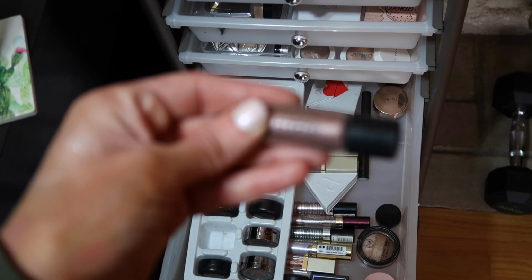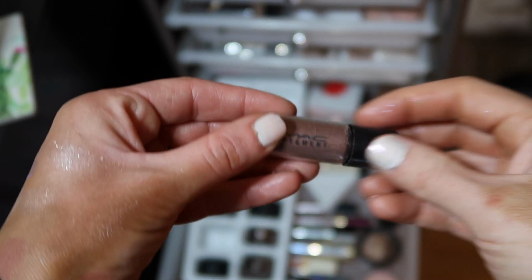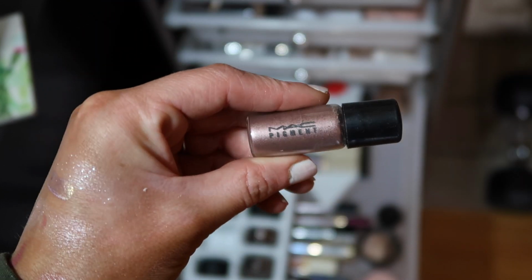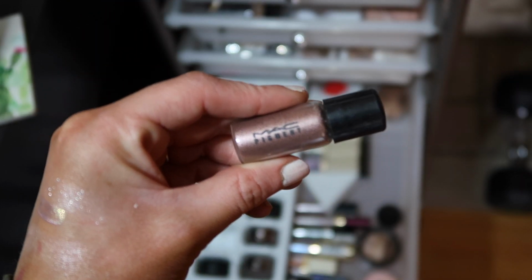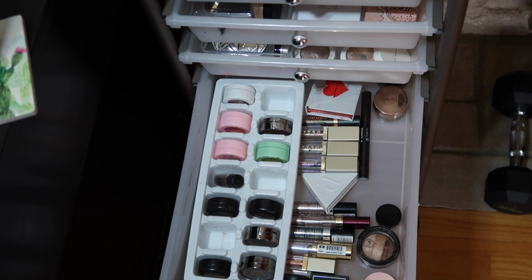And then for some reason, I'm also feeling really inclined to reach for a MAC pigment. This is in the shade Goldstone. It's just a really beautiful gold shade, so I'm going to grab this as well. Probably going to regret pulling this, as it's my least favorite drawer in my collection. I just don't feel inspired by the stuff in this drawer, so I'm probably going to regret pulling in so many items.